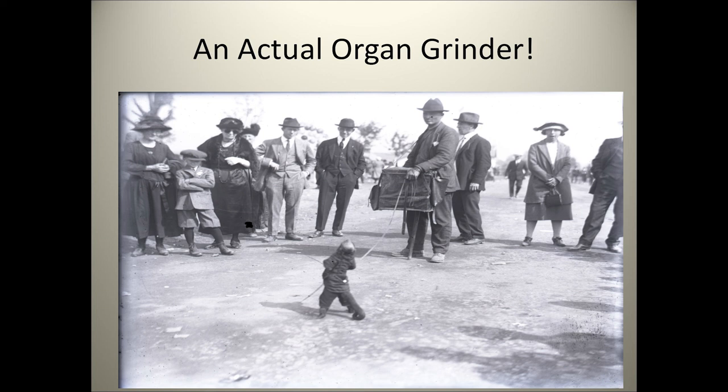I don't know where this was taken, but this is so cool. It's an organ grinder and his monkey. I especially like this woman's open mouth response. Wow, I didn't know monkeys could do that.